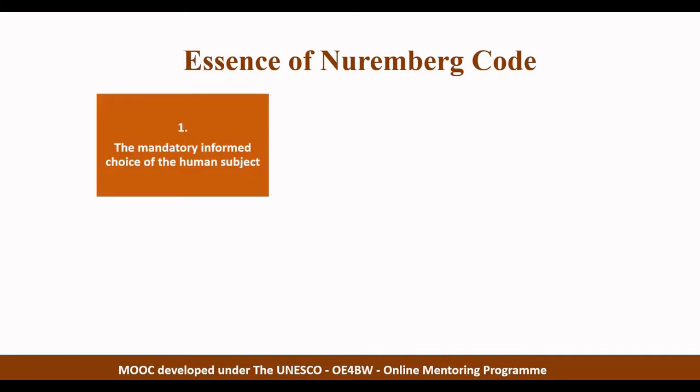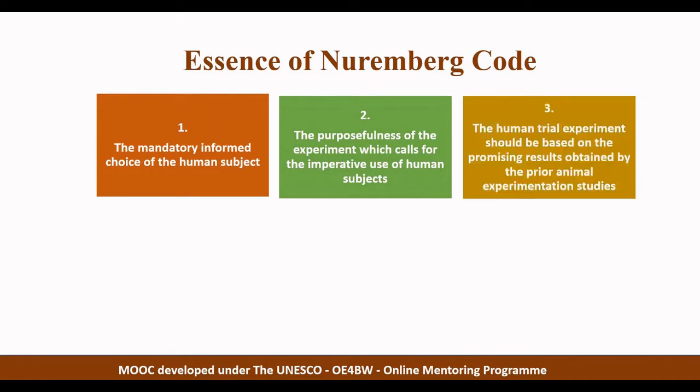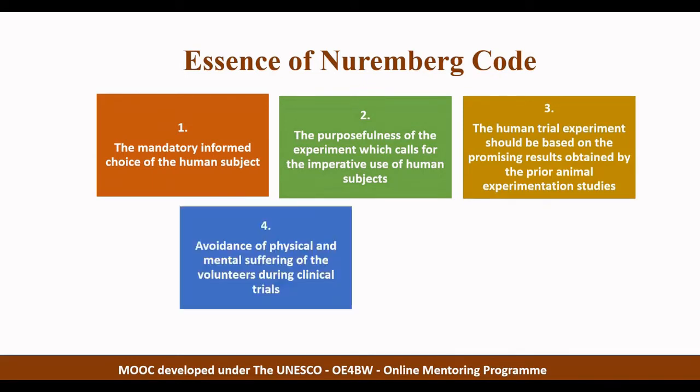1. The mandatory informed choice of the human subject. 2. The purposefulness of the experiment, which calls for the imperative use of human subjects. 3. The human trial experiments should be based on the promising results obtained by prior animal experimentation studies. 4. Avoidance of physical and mental suffering of the volunteers during clinical trials.